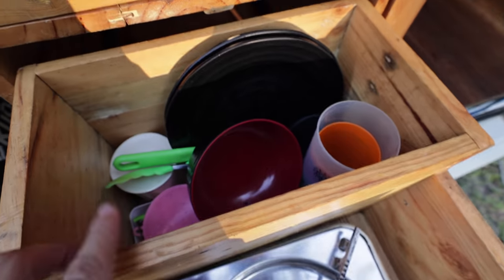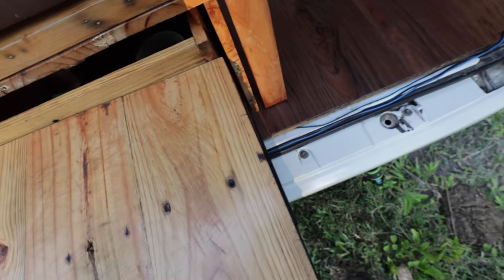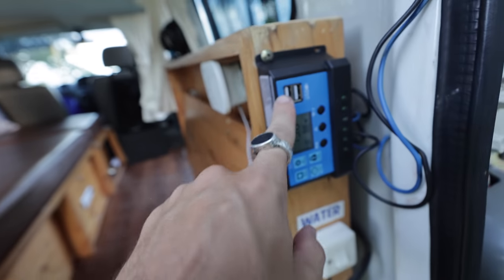And we got enough utensils for two people. So you got plates, you got a bowl. Let me just close this back up. Nice and easy. Over here, we've got the electrical panel, so you can plug in two USBs.